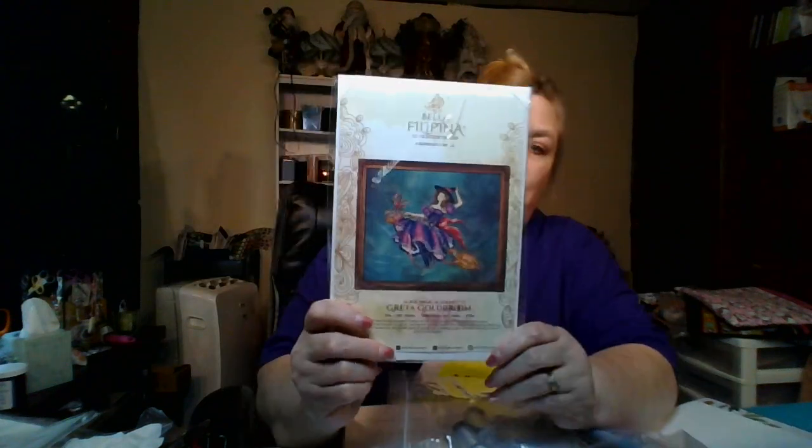But I'll get there. For June, the designers are Praiseworthy Stitches. I thought I had something started from them, but I don't, so I don't have to worry about that one. Bella Filipina. Any Etsy purchase, anything that you've purchased off Etsy. And the theme is beach. So the Bella Filipina I will be stitching on in June is Greta Goldbroom. So that is Greta Goldbroom.